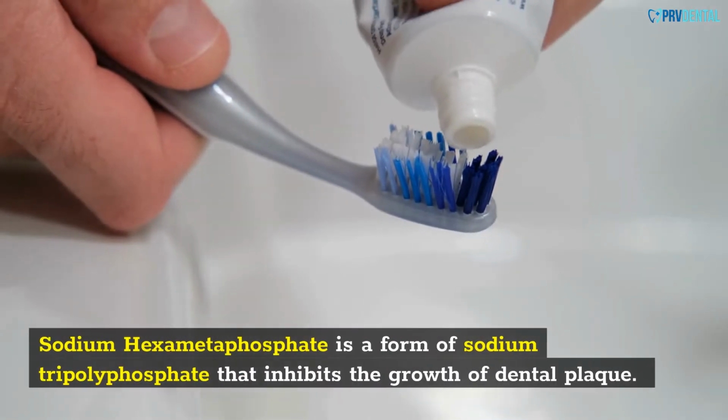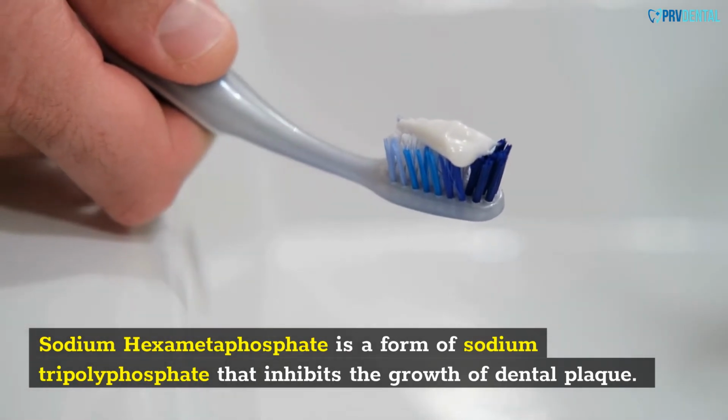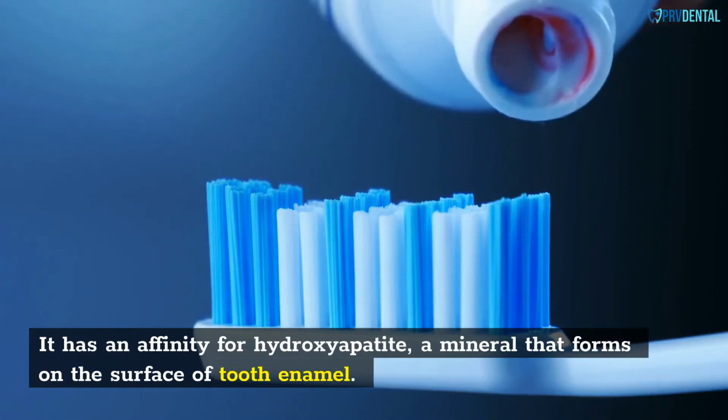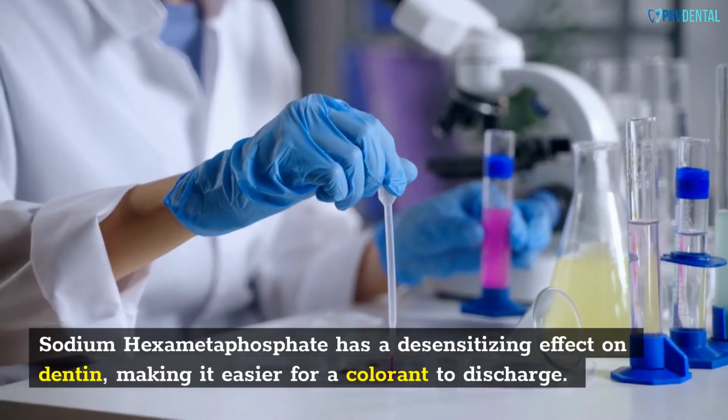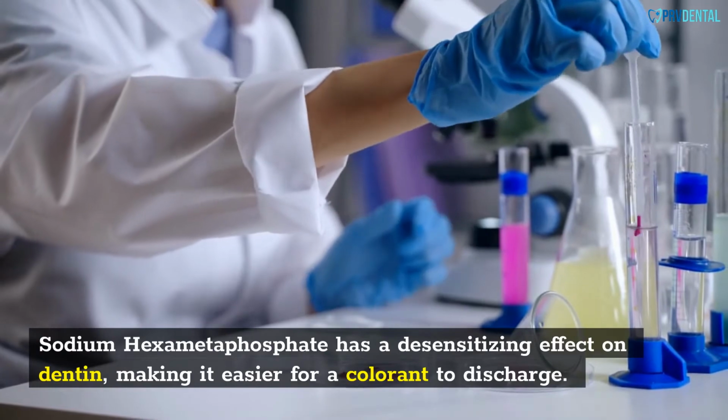Sodium hexametaphosphate is a form of sodium tripolyphosphate that inhibits the growth of dental plaque. It has an affinity for hydroxyapatite, a mineral that forms on the surface of tooth enamel. Sodium hexametaphosphate has a desensitizing effect on dentin, making it easier for a colorant to discharge.